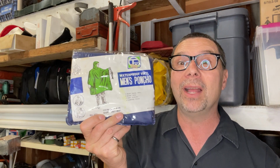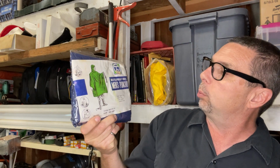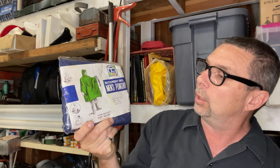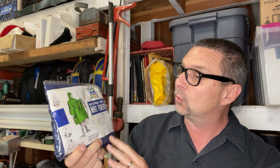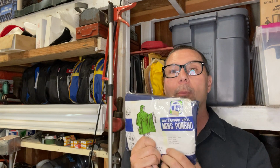And today, this happens to be the funniest item that I have, and this is a waterproof vinyl men's poncho. Heavy grade vinyl, and I like this one because it is heavy grade, and it is roomy enough to actually put over my backpack. And that is important, so you have to get one that'll be big.